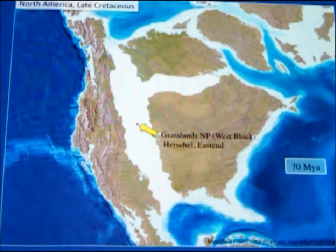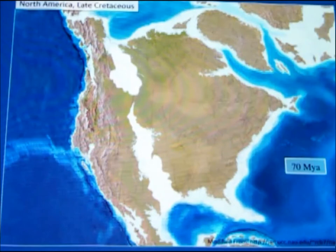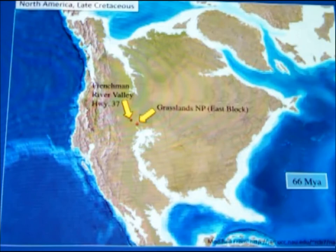So now if we fast forward to about 66 million years ago, that seaway begins to recede again. And as it recedes, we have rocks deposited. So about 66 million years ago, right at the very end of the dinosaurs, this was the time of Scotty the T. rex, Saskatchewan was actually beachfront property. It was right on the edge of this Western Interior Seaway, and we have localities like the East Block of Grasslands National Park, as well as the Frenchman River Valley, which is where Scotty was found, and the areas around Highway 37 south of Shaunavon. These are all rocks that are about 66 million years old, deposited on the edge of this receding Western Interior Seaway.